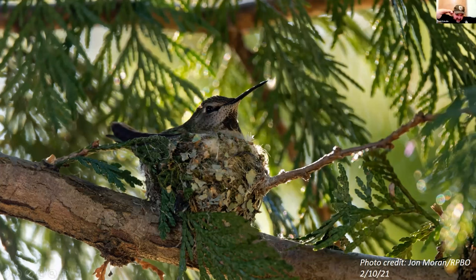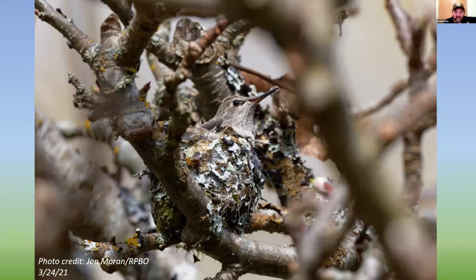And that is pretty typical now. Anna's hummingbirds seemingly try to get their nesting season done before Rufous return from Mexico. So they found a little niche where they're nesting in late January through March and April. And then when Rufous come back, they're all done nesting. And here's just one more great shot that John Moran took.